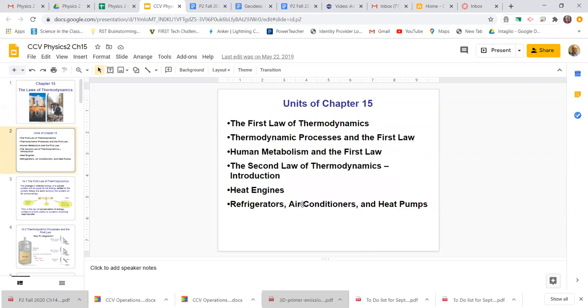So tonight we're going to take a look at the first law of thermodynamics. And we're going to take a look at what are called PV diagrams. And we're pretty much going to focus in on those first two bullets. And then when I have a meeting on Thursday, we're going to look at the heat engine part of it then.